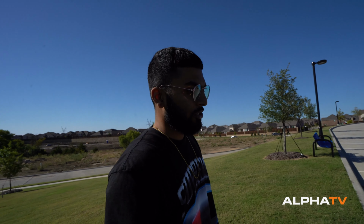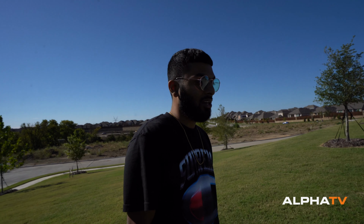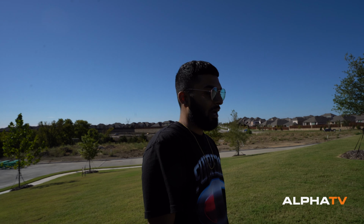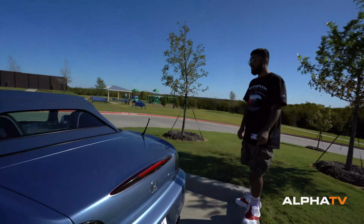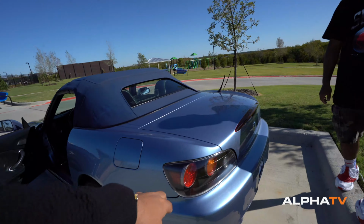You can see my color is Suzuka blue metallic with the blue interior. I haven't seen too many of this color, but I'm definitely in love with Suzuka blue. B513M if you need that color code. In case we might need it for your front bumper. Yeah, we might need a little bit.